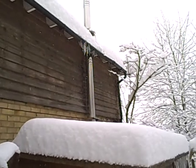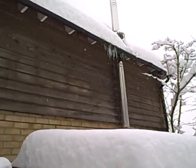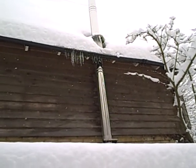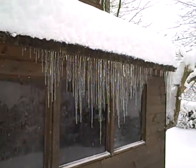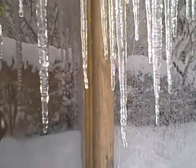Oh, look at those icicles coming off there. That must be because of the heat from the fire. And the chimney must be melting the water. That's amazing. Set of icicles. Oh, look at these. Incredible. Let's just take one off, shall we? Let's take the longest one off as a souvenir.